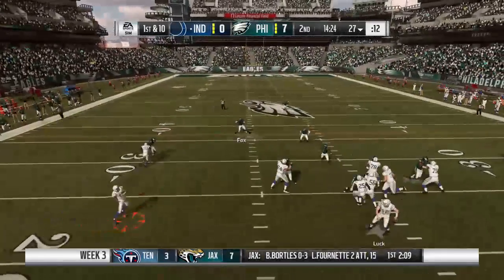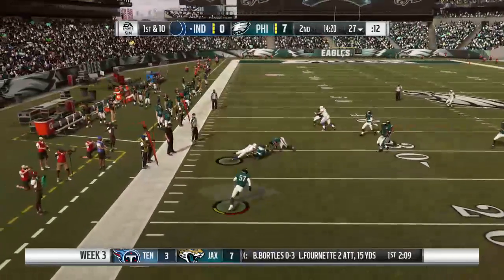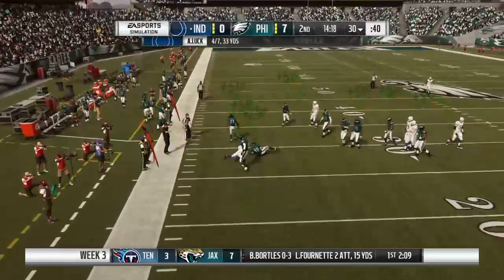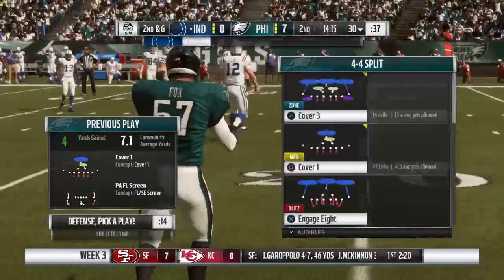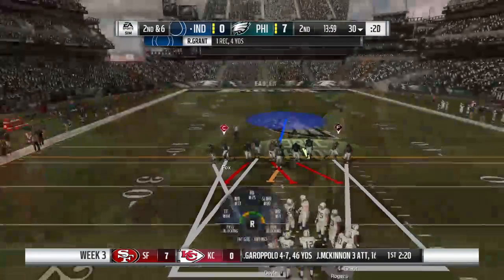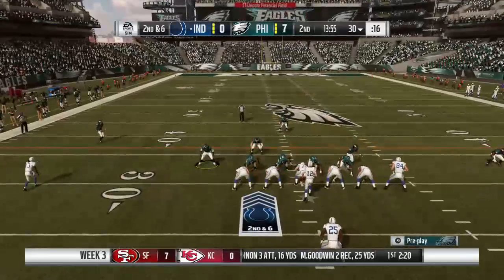On first down, it's Luck. Throw left side, complete. That's Grant. And he'll be brought down right at the 30 here. That throw good for 4. It's 2nd down. 4 yards on that last completion, so that sets up 2nd and 6.